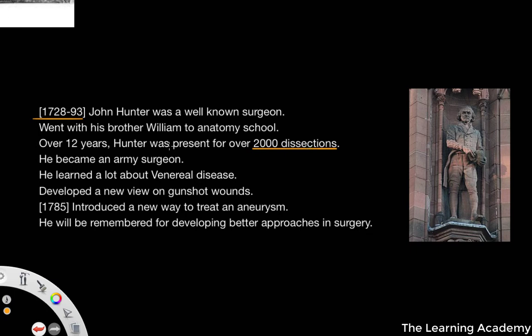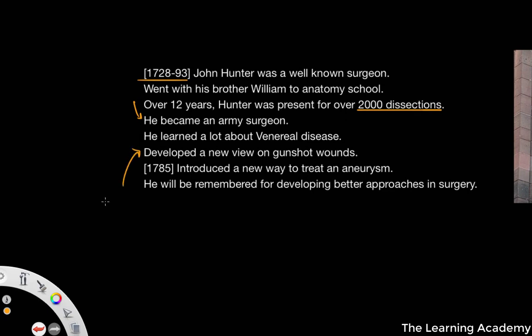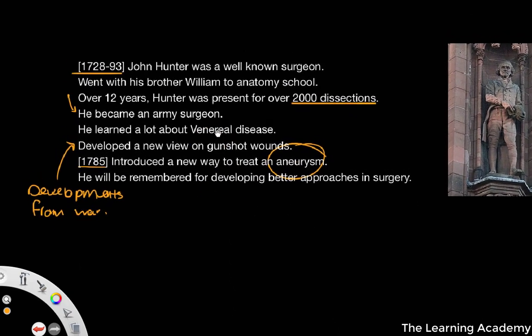Okay, and just like I mentioned about war, he became an army surgeon, and he learned a lot about venereal disease, and he developed a new view on gunshot wounds. So these are developments from war. And in 1785, he introduced a new way to treat an aneurysm. Okay, so this is really another important development in the history of surgery, effectively.